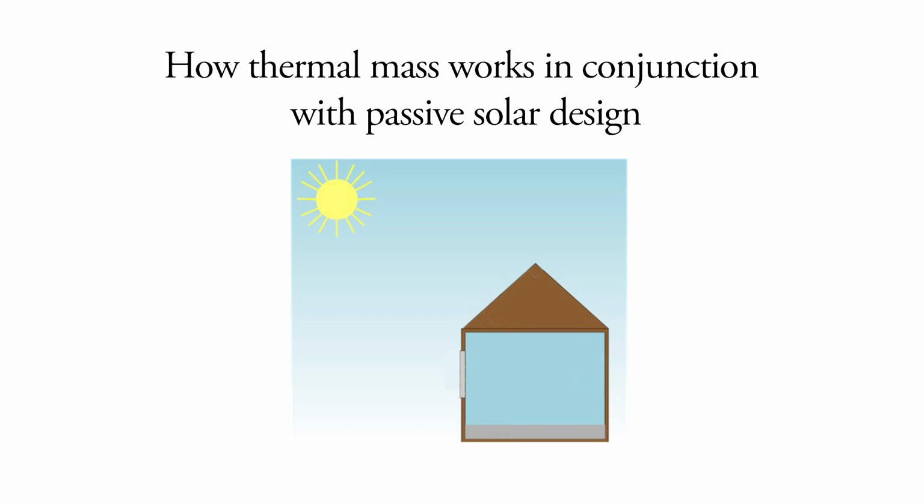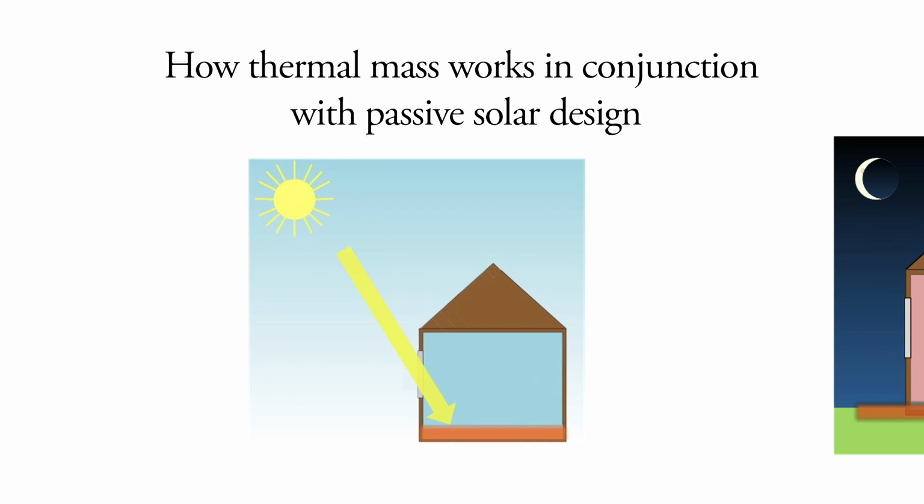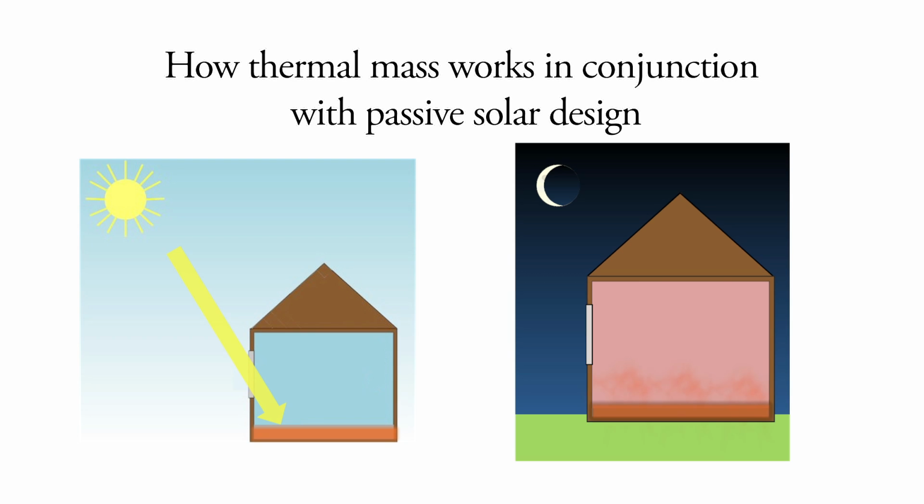During the day, this is our opportunity to catch that heat, and so as we let it in and it slowly heats up the floor, at night the thermal mass of the concrete floor will be slow to cool off, and so it'll help keep the room at a nice warm temperature, and that'll offset some of the heat that the heating system would otherwise need to provide.